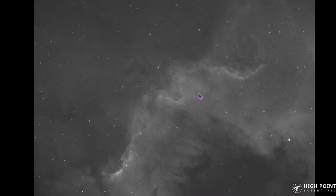Absolutely. The narrower the band pass, the more contrast that you're going to get and the less outside signal that's going to be hitting your camera sensor. Versus a 12-nanometer, which is the widest for imaging, it's not going to be as narrow as the 3-nanometer. It's not going to allow as much contrast. Your stars are going to be smaller with a 3-nanometer filter. Signal is going to be a little bit stronger with the 3-nanometer filter as well.